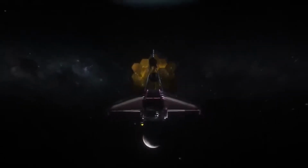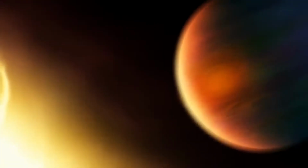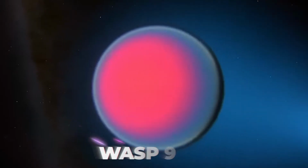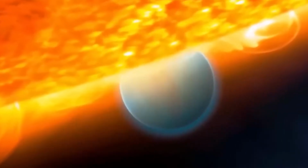Imagine having theories for years together, just that no detailed evidence existed to back up these theories. Well, that is exactly what happened to the other solar systems in our galaxy. But the James Webb Telescope came to the rescue and has shown the world the Wasp 96b. Now, if you want to know more about that, please stay tuned.